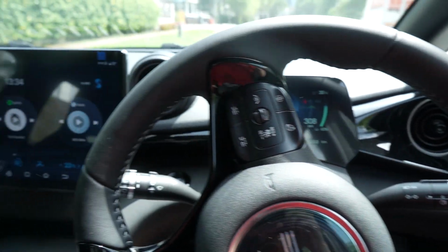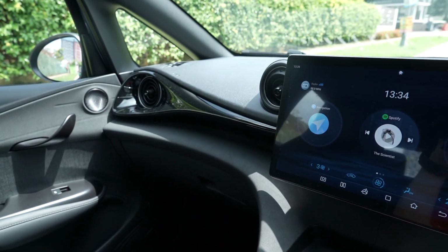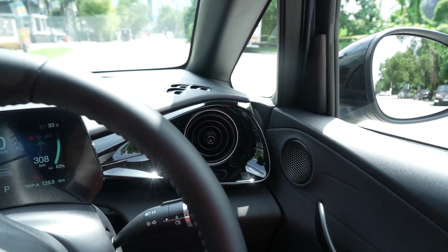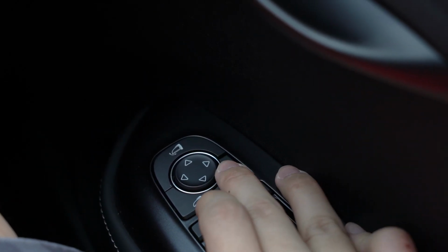So once we sit inside the car, the interior is going to catch a lot of people's attention. The name Dolphin here is obviously going to inspire the interior design as well. And as we can see here, a lot of stuff here is inspired by marine life and whatnot. So let's talk about the driver's seat first.